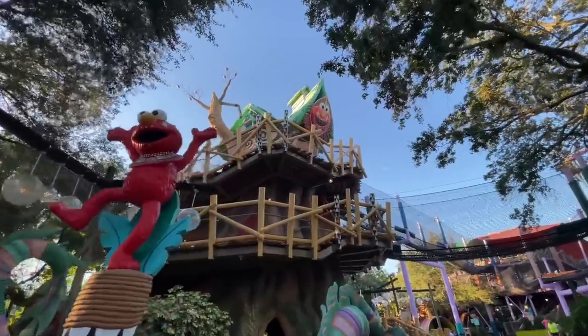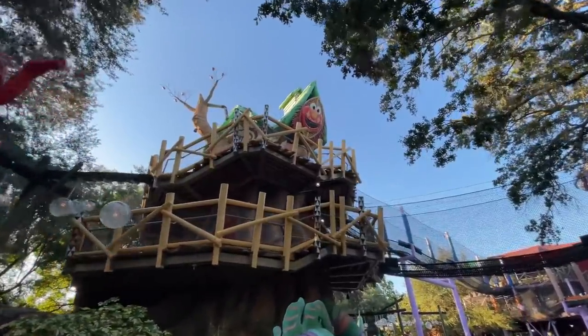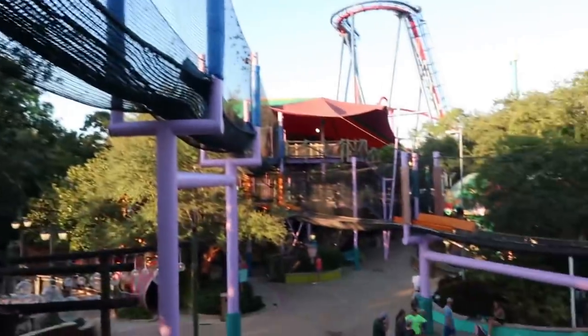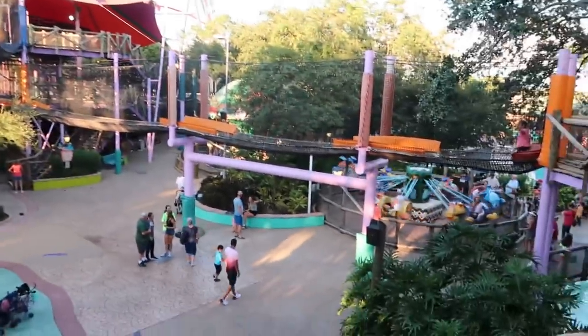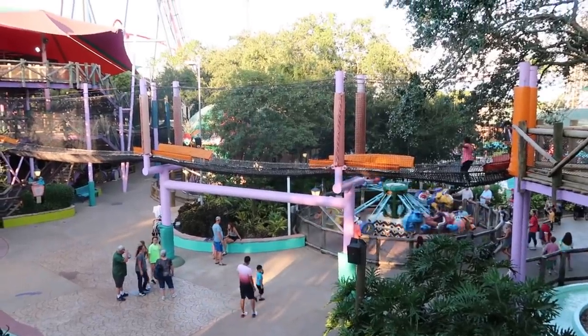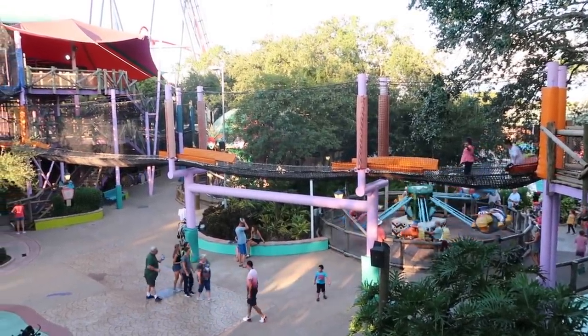Mario and I have made it to the top of the treehouse. Well, almost to the top. There's still one more set of stairs we can go up. This is pretty cute over here. There's a lot to do for the little ones. They have little tiny flat rides for the little ones to do. They even have a very unique attraction. That is a little mini log flume. I've never seen that before.